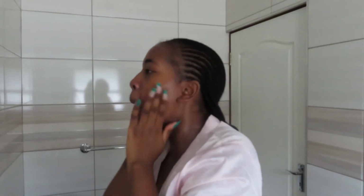I don't know why I did. I really don't know why I did. But I did. But yeah, I just put it on my face because it has SPF 15. It has that little white cast, but after rubbing it in, it really blends into your skin really nicely. So I'll just blend this in. And that's basically it for my skincare routine.